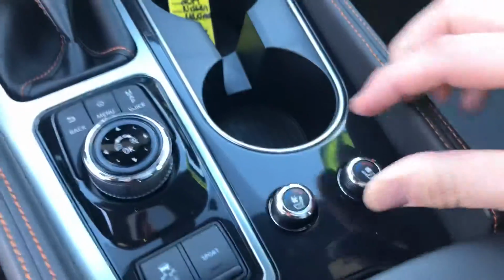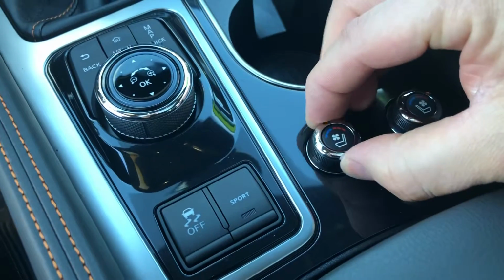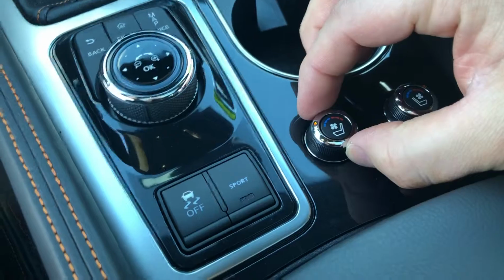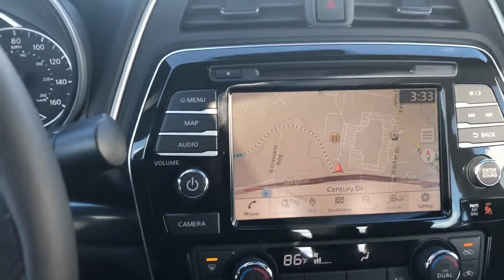I'm going to sit in it here quick. This does have heated and air conditioned, like ventilated seats. Right here's your switch. You turn it to the right to put the heat on. Put it to the left, it's going to do the air conditioned ventilated seats right there. Put it in the middle and it turns it all off. So right there's your navigation screen right there.